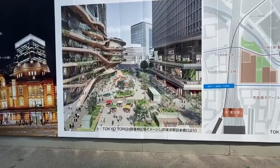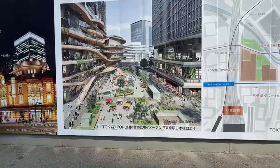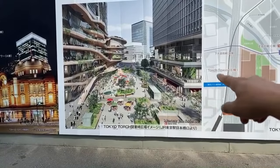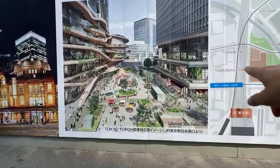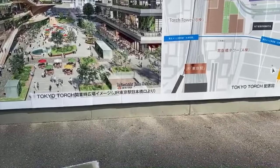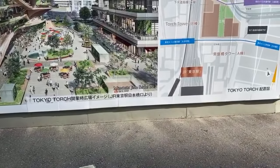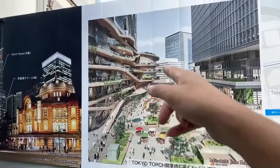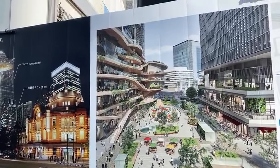I forget how many, I think it was like 10,000 square meters or something. It was a pretty significant amount of space. There's going to be, looks like, shops in this new building over here, which will be open first, of course. It's made by Mitsubishi Jisho Sekkei Inc. So it's a branch of the Mitsubishi group. And you can see the Torch Tower Shopping Center, which looks very futuristic, doesn't it?